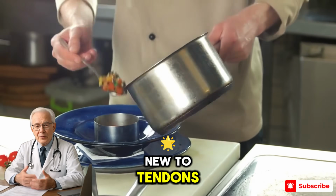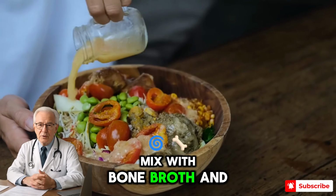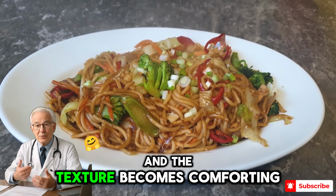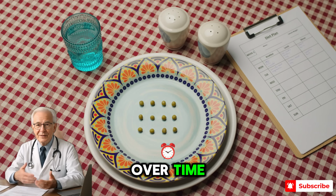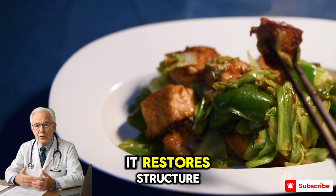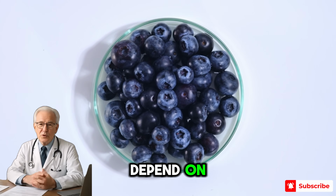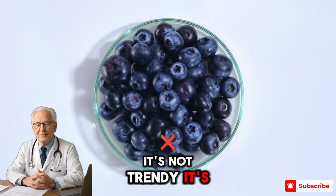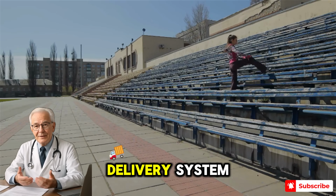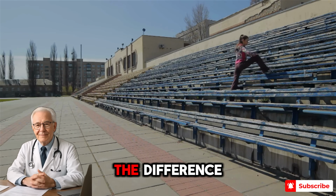New to tendons? Start with small pieces, mix with bone broth and soft vegetables. The flavor is mild, and the texture becomes comforting over time. This food doesn't just reduce pain. It restores structure, the invisible scaffolding your legs depend on. It's not trendy, it's not flashy, but it's the strongest collagen delivery system nature has to offer. And your joints will know the difference.